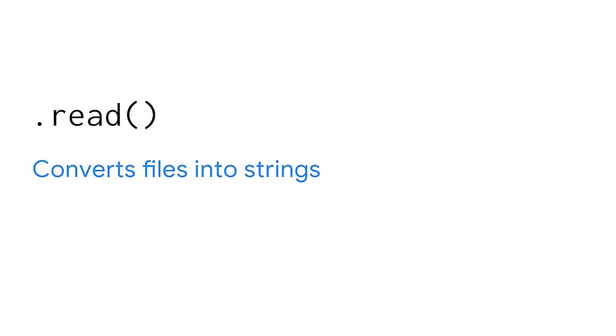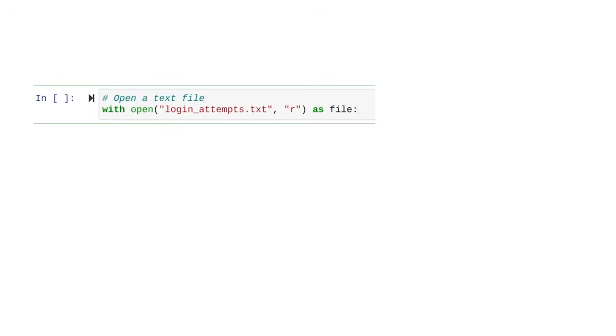Next, we'll use Python's built-in read method. The read method converts files into strings. Now, let's go back to our with statement. Similar to a for loop, with statements start an indent on the next line. This tells Python that this code is happening inside the with statement.